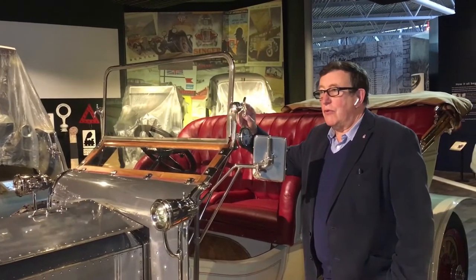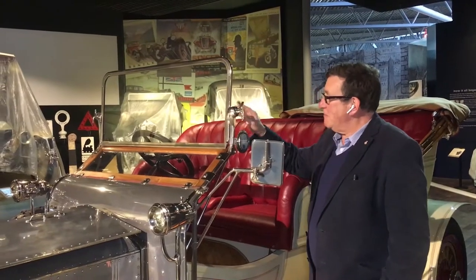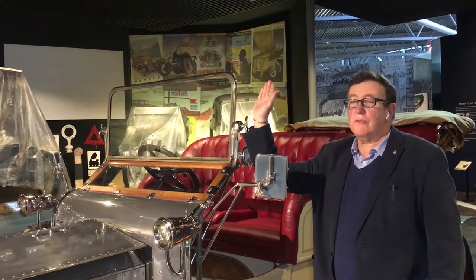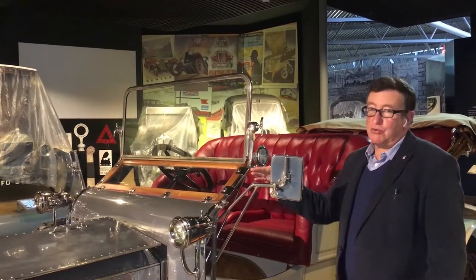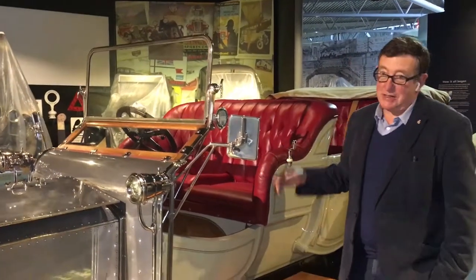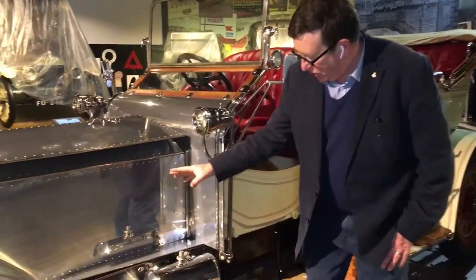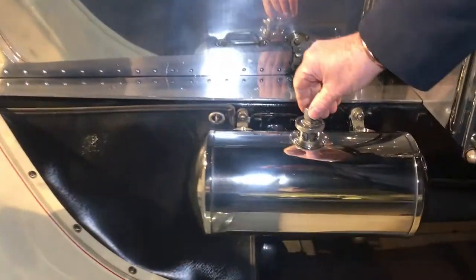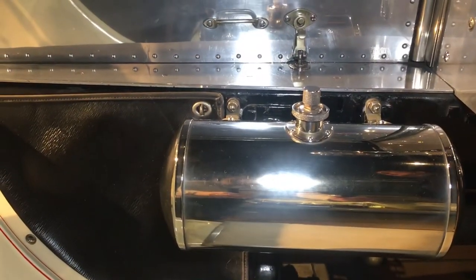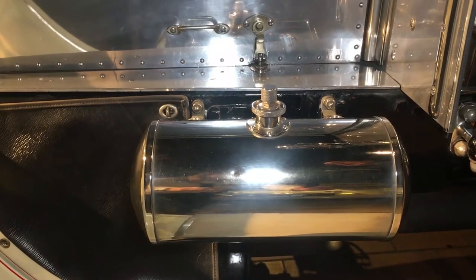I do not know what he did about the length of the windscreen, but I have seen a picture where the windscreen is tilted quite a long way back, so I should imagine the windscreen was probably too long as well, and they just had to put up with that. You see here is the oil tank. That's an auxiliary oil tank. There is a certain amount in the sump, and when the oil level gets low, you open a tap and just drain some more oil down through.